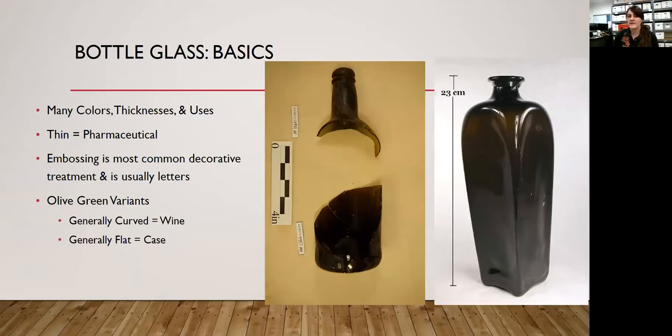Bottles were used for everything, can be used for anything, were used and then reused and reused again, and not always reused for the same things. So what a bottle was intended to be used for is not also always how it ended its life. And so I think that's always a good thing to remember. There's many different colors of bottles, thicknesses, and uses. The very, very thin bottles are going to be primarily what we would call pharmaceutical. So they're going to have little medicines or tonics, and they're going to be quite small, often just a couple inches high. And like I said, embossing is the most common decorative treatment, and it's usually letters. It's usually telling you what's inside the bottle, where it was made, something about it.